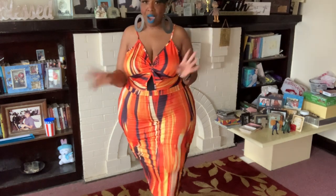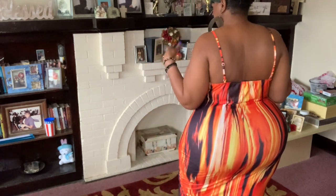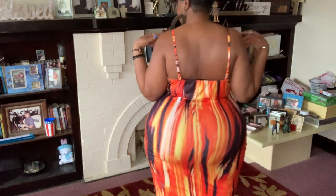Oh, yes, you are. All right, so let me turn around and show you the back of the dress. The back of the dress has the adjustable straps and you can adjust it to your liking. You can pull it up, you can pull it down. If you are heavier chested, lots of room. And it does have that stretchability here, which I really like.